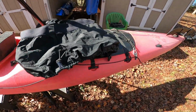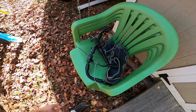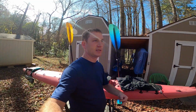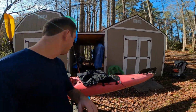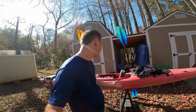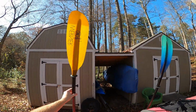I have my skirt, and I also have my Crocs I'll be wearing, and this is my camera setup, which isn't important for this video. So I will also have a dry suit. I don't have that here. It's something that's going to be on my person, so it's not something that's going to be in the boat, so it's not real important for this video. So now I'm going to show you sort of how I pack all this up and how I fit this in the kayak.